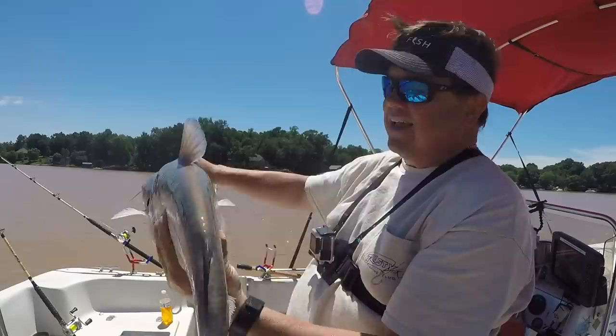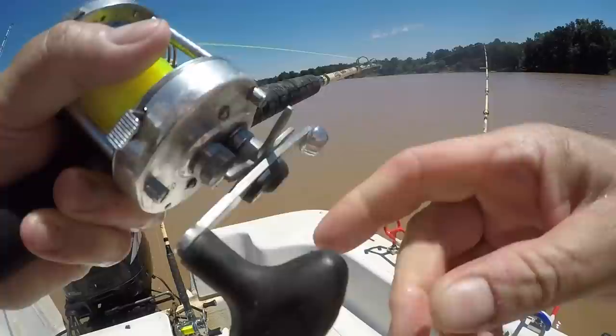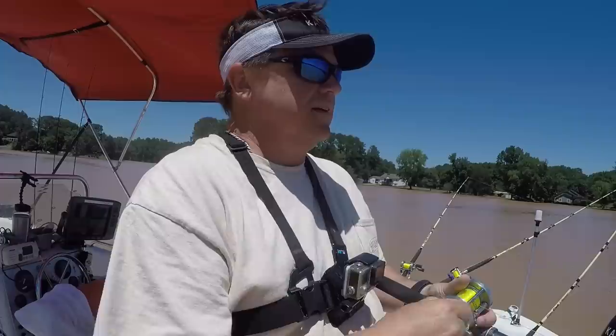I may have another rod going right there. I think this one has a fish. Yep, it's a small fish. I noticed it a minute ago going off. Get this one out of the stick. There we go. It's a small one he was on when I was releasing that other fish. This is three fish very quickly right here.